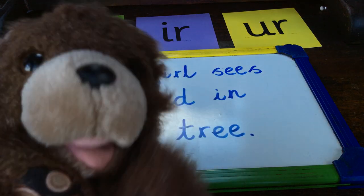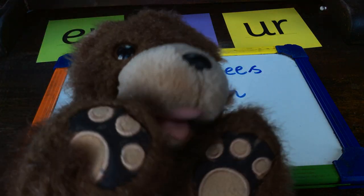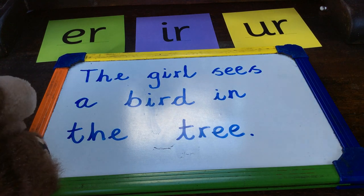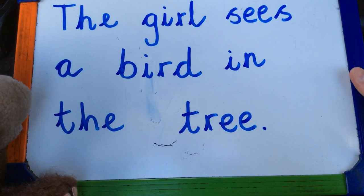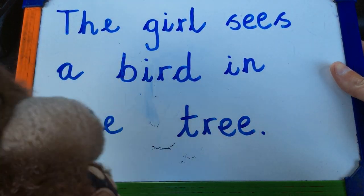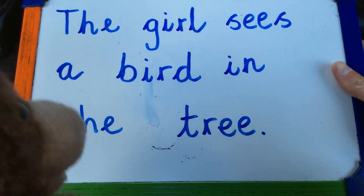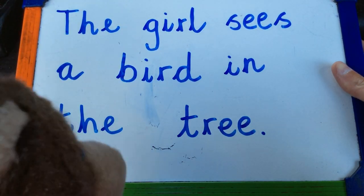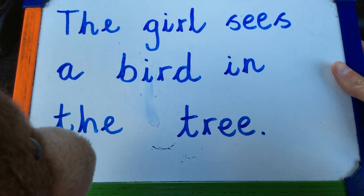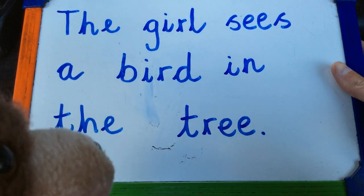Oh my goodness. How did you get on? Did you get something like this? I'll hold it up so you can just check. You saw, didn't you, how I wasn't sure that I had the right er sound, so I just swapped it until I felt sure that I had the right one. And the same with the word tree, actually. I wasn't sure, and then I just changed it, and then I was sure. The girl sees a bird in the tree.